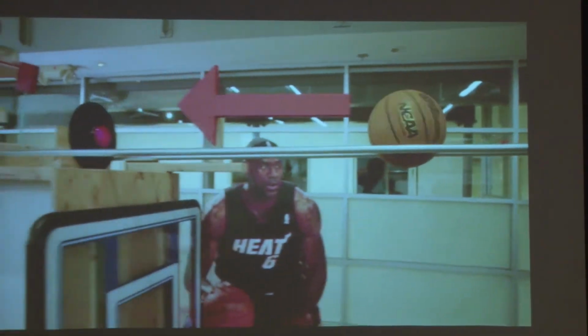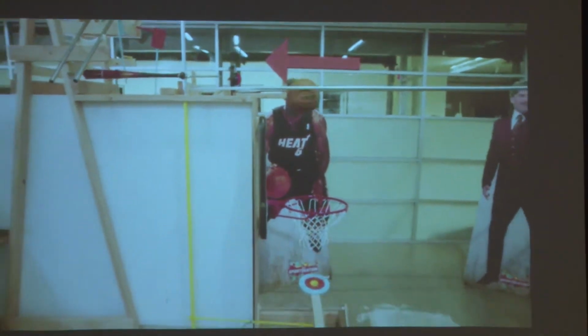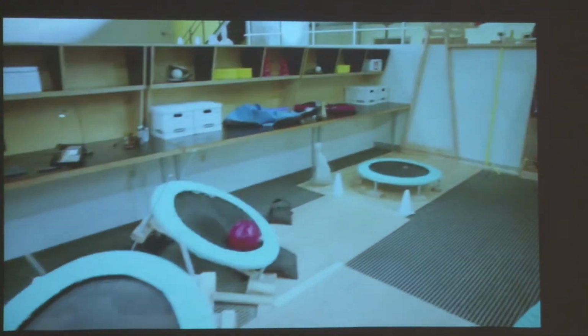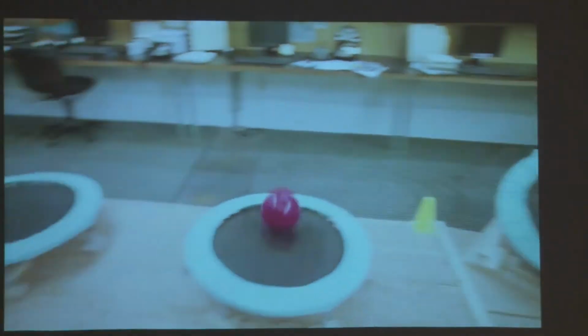So this is a little bit of misdirection right here. We've got an arrow pointing toward a button, except we don't quite get there. Fake you out. I'd always wanted to do this, bowling ball on trampolines.